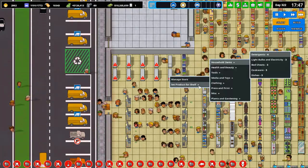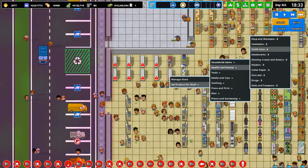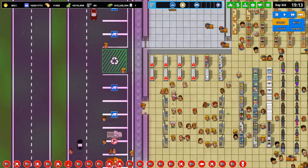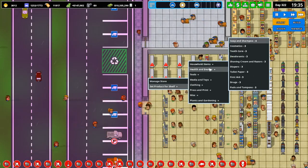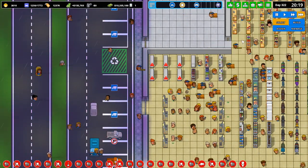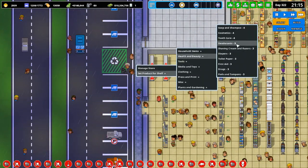So let me go ahead and... I didn't mean to do that, but I guess they're also at 3 as well. So let's add more soap and shampoo. Let's add cosmetics. Let's add just a bit of everything, to be honest. Deodorants over here as well.